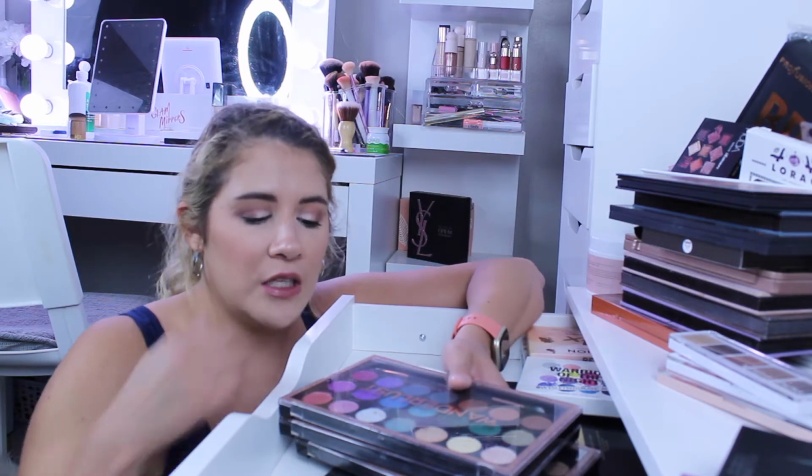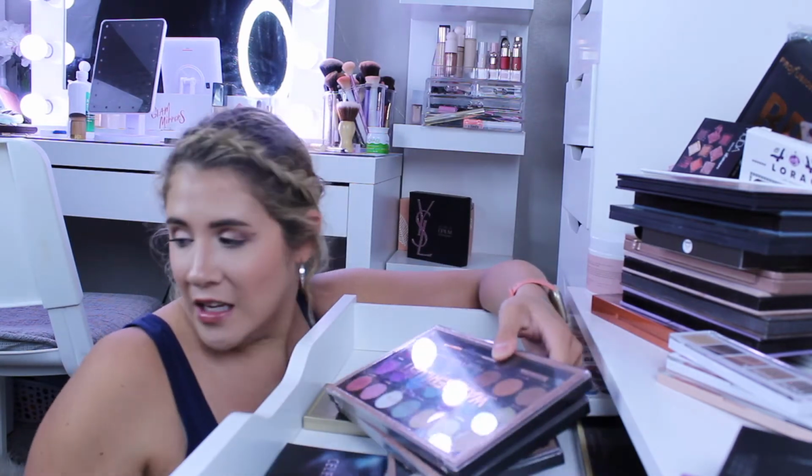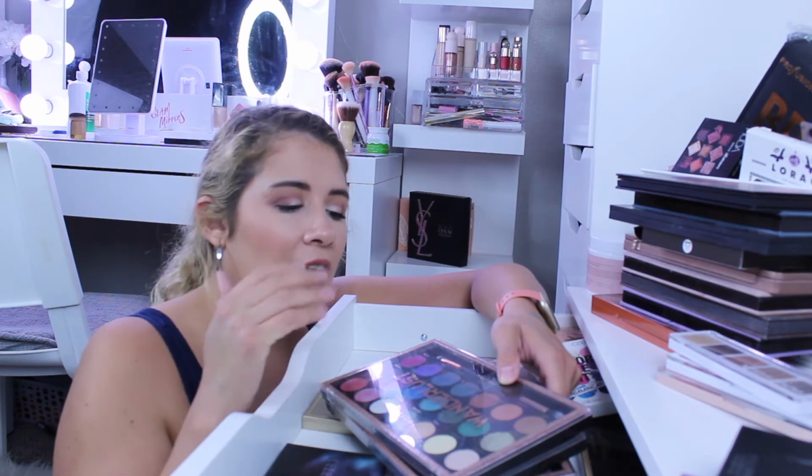And obviously, with all these beautiful purples you see here on this palette, your girl just got that Michaela X Glam Light palette, which has a lot of purples, a lot of shades kind of similar to this.